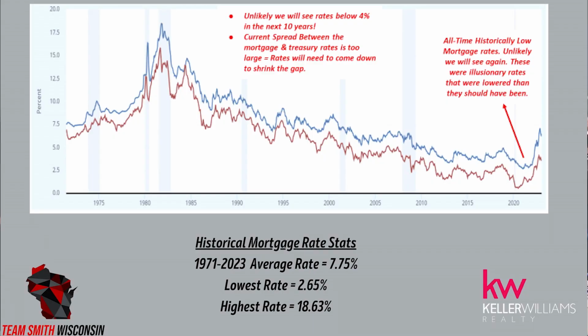I think it's a matter of perspective. If your memory is only three years long, that's one thing, but the 30-year fixed rate since 1971 has averaged 7.75. We're not even close to that average. So I think the best thing is to look at it in perspective and realize that 2.75 is almost like free money. At 6%, we're talking just over what sales tax is when you buy something, right? So 5.5, and we're at 6.